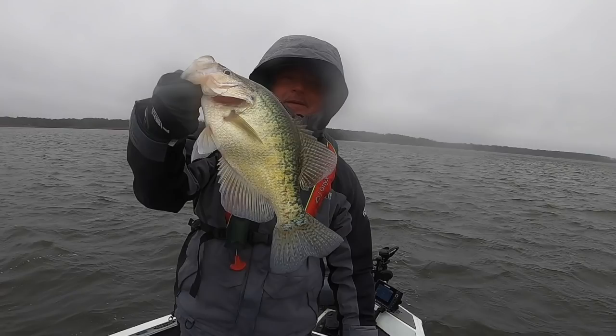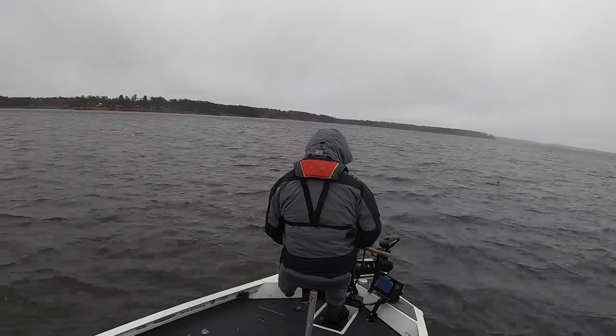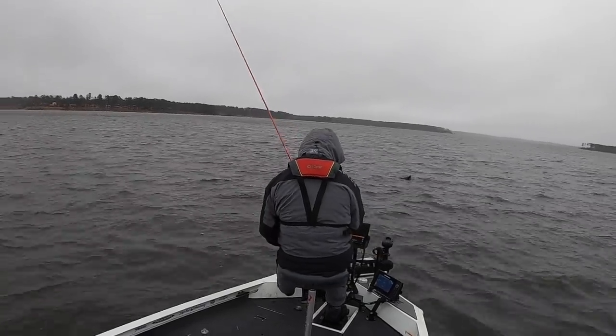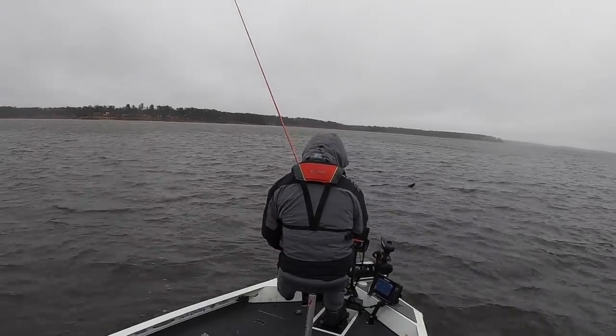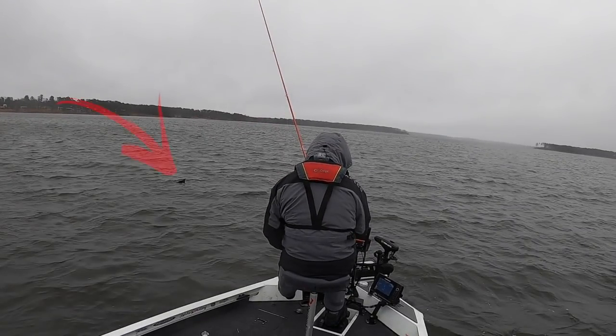Just a great fish. I didn't know I was dropping on that big of a fish, but I'll tell you, you could clearly see the difference between what I was on and what was below it. Now, I would like to say that Lake of the Pines has definitely got its dangers, and this right here is a perfect example of it.